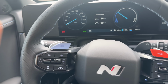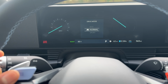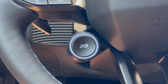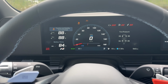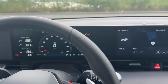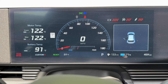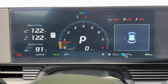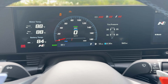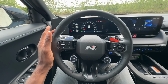So you've got these modes, like I mentioned before, which are just sport, normal, or eco. But you also have N mode. And if you hit that left button here, switch to N mode, you can see this whole UI lights up on this screen here. There are technically two screens, but this center screen got your speedometer up here. You've got your level of regen, which is adjustable via these paddle shifters. And you've got your live motor temperature, battery temperature, tire pressures, things like that. That's already N mode. That's your most performance-oriented driving mode.